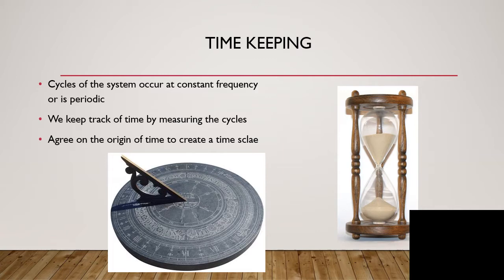Now, the thing we have to keep in mind about timekeeping is that time is not a real thing that we can measure by itself. So we rely on certain events to keep track of it. The events that would be perfect for this would be periodic events, things that repeat, that have a constant frequency. Then we can keep track of time by measuring the cycles it goes by. Another thing that we need to keep in mind is that all parties have to agree on when the time counting began, because without that, we wouldn't know how much time has passed by.